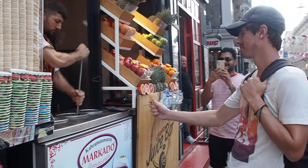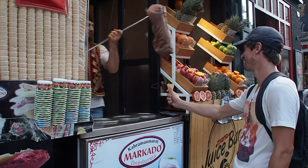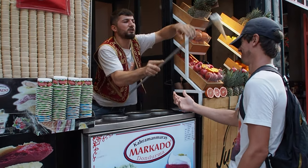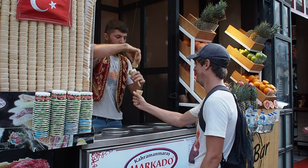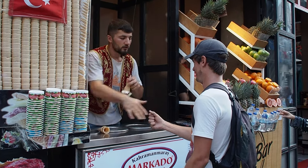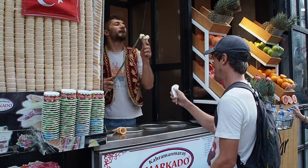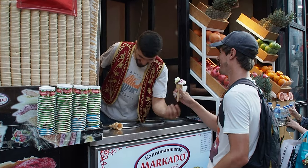And don't forget to try some Turkish ice cream for a one-of-a-kind experience. Delicious. Thank you.